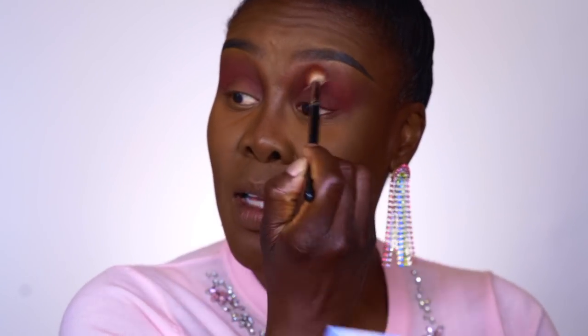Woohoo! You know I live for a red. You know I die for a red. This is everything. Mamacita spent some money up in here. She gave up one or two Birkins. I said, let me put it in the product. Yes. I love makeup. I love glam. I love it.